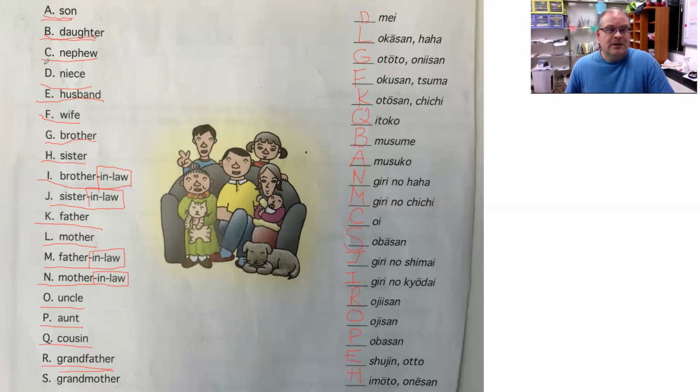Daughter, nephew, niece, husband, wife, brother, sister, brother-in-law, sister-in-law, father, mother, father-in-law, mother-in-law, uncle, aunt, cousin, grandfather, grandmother. Okay, good job.